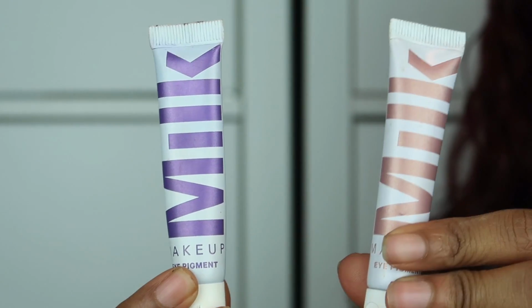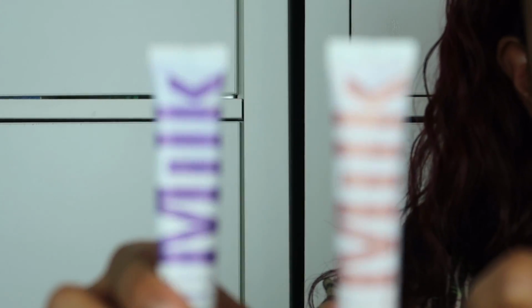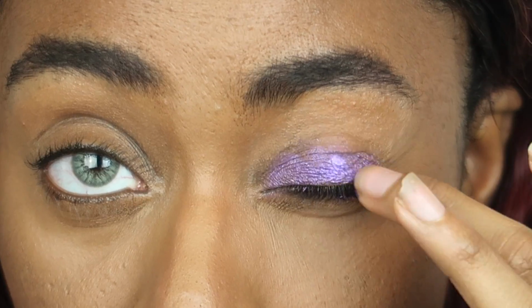Okay, so these two are pigments. This one is After Party, and this color is Rave. But I kind of want to go with the purple one because it looks like something that I normally wouldn't wear. Literally that much.